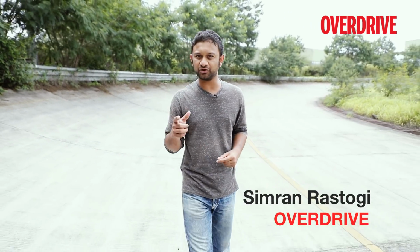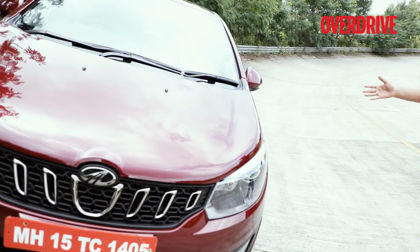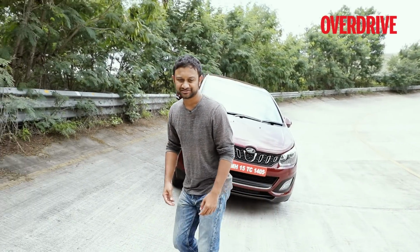There hasn't been this much action in the MPV space since the original Toyota Innova, and guess what? There's a new contender with the Innova in its sights, and it's this, the Mahindra Marazzo. We're at the Mahindra test track in Chakan.